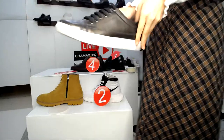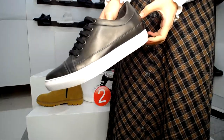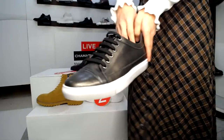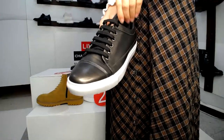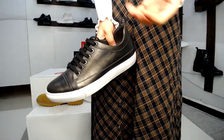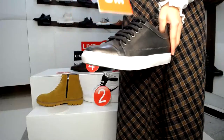This pair is 6 cm only. 6 cm is much closer to normal black shoes. So when you wear the shoes, you will feel it is not much different from normal black shoes, but it increases your height by 6 cm invisibly and instantly.